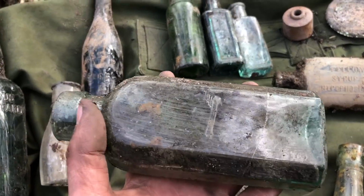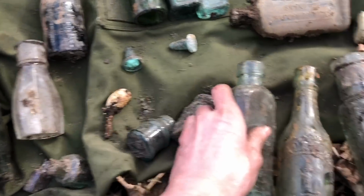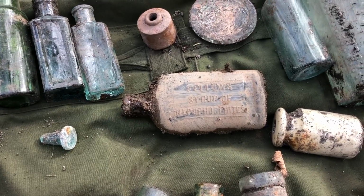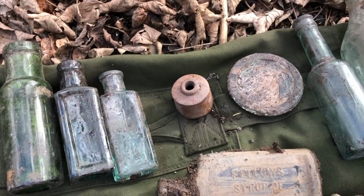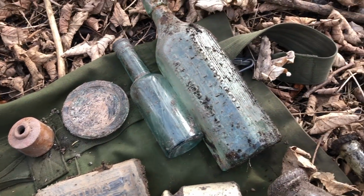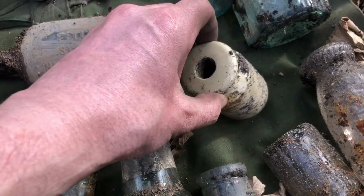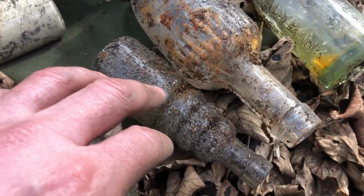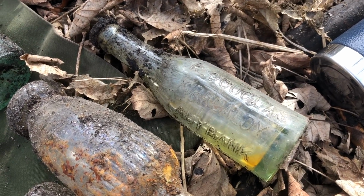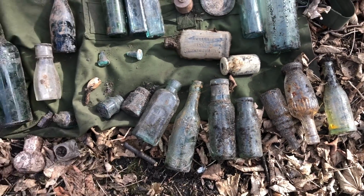Thought this was going to be one of those Eno's fruit salts, but it's not, it's just plain. Local mineral water bottle. Fellows Syrup of Hypophosphites, the little pork pie ink, a lid there which I haven't actually read yet, plain sauce, big Glasgow poison, that interesting ink, these funny shaped bottles. This is amazing, it's still got the lid on, I can't get it off, so I might be taking that home with the lid on. And that is the lunchtime roundup.